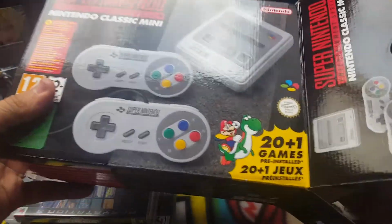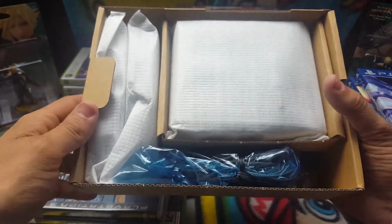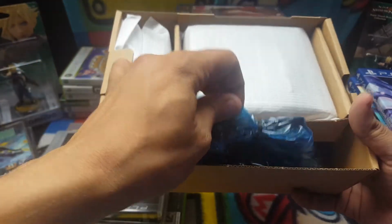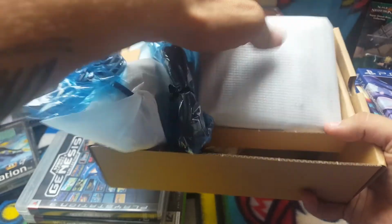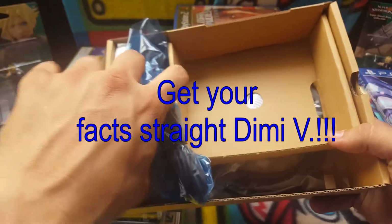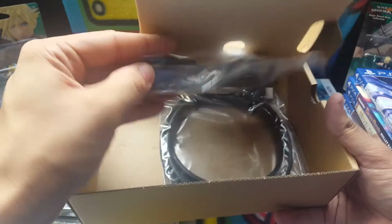Open up, you little bugger. There we go. An operations manual. Just look at how tiny this thing is. Look at my hands and look at this thing. Unbelievable. So we have the cables from the controller. Oh, it only has a HDMI cable, and normally the USB cable is not included. So the console, the controllers, and the HDMI cable. Okay, USB is in there. No problem.